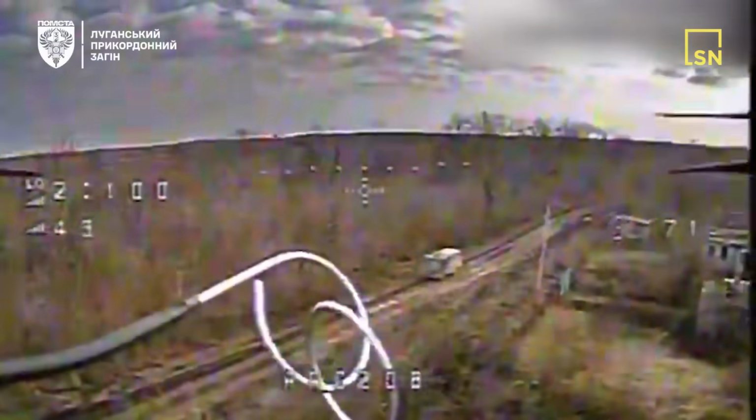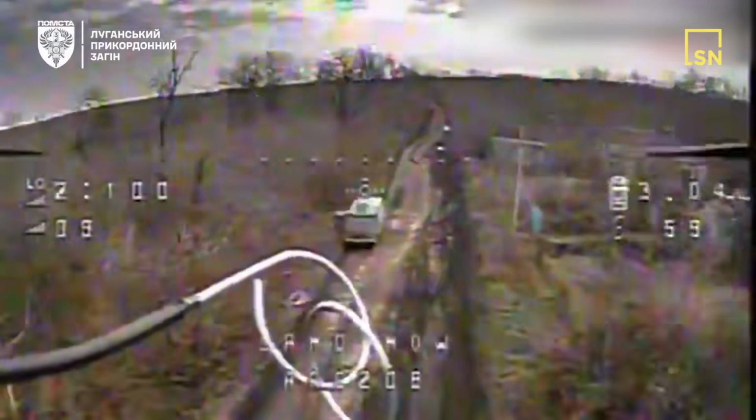Such shipments are one of the most critical elements sustaining the combat capability of Russian troops on the front line. Without fuel, ammunition, and supplies, the advance becomes impossible. This is why the movement of convoys is constantly monitored by reconnaissance drones. Flames of burning vehicles show the hard blow to enemy logistics.